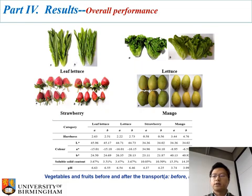We collaborated with the National Agriculture Product Center, carrying four items such as green leaves, strawberry, and mango. From their report, we can see they give four indexes: the hardness, color, pH, and the solid content. If we compare the data before and after the transportation, we can see there's no obvious difference. It means that this kind of technology is reliable for transporting fresh produce.